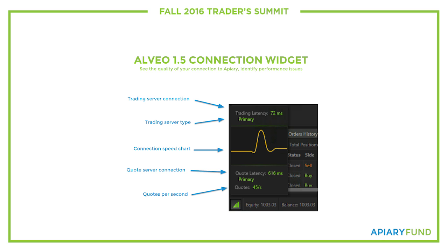Okay, connection widget. This has been really big. What you see, there's 1,000 times more things going on behind the scenes, but we wanted to show some of them. Connection quality has been a big issue. Since the beginning of Alveo, we've realized that we send quotes about 100 times faster than we should to a lot of computers. That's been one of our greatest strengths and our greatest weaknesses, because not every computer and internet connection and scenario is best for that.